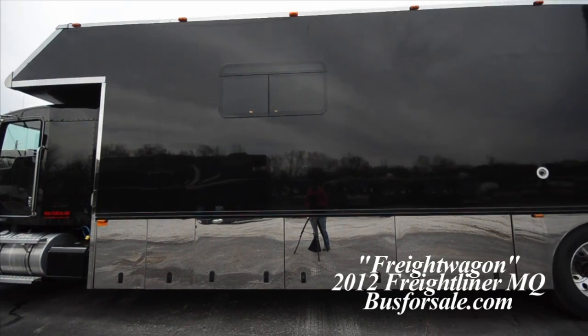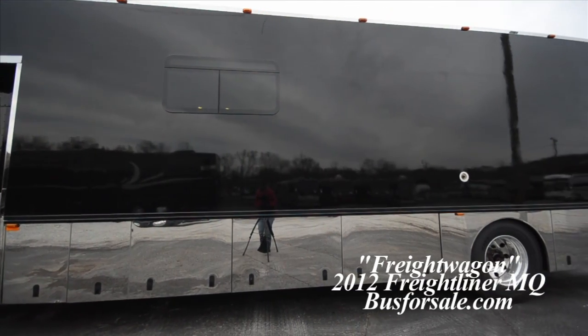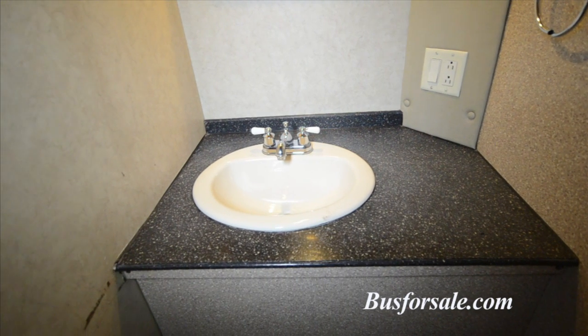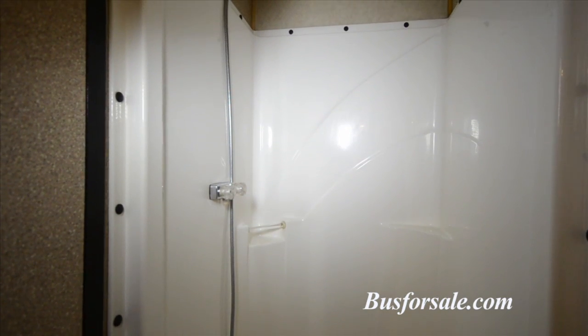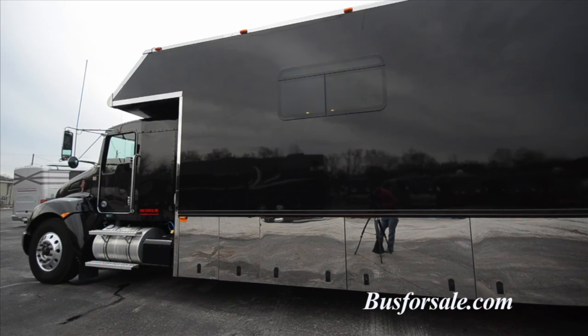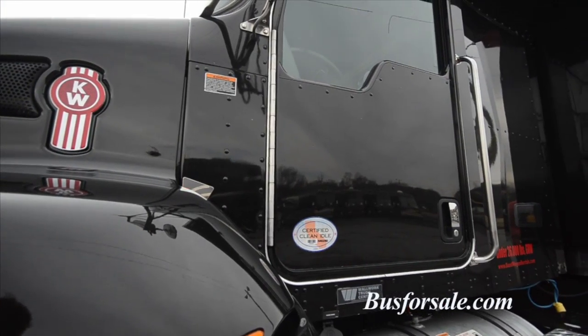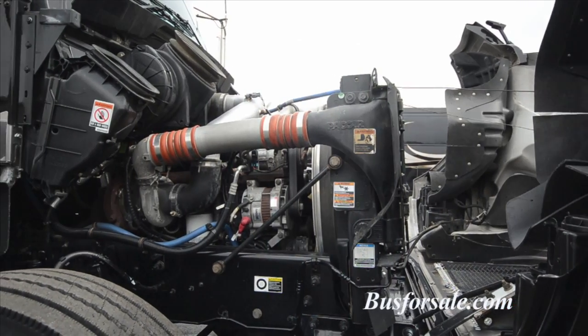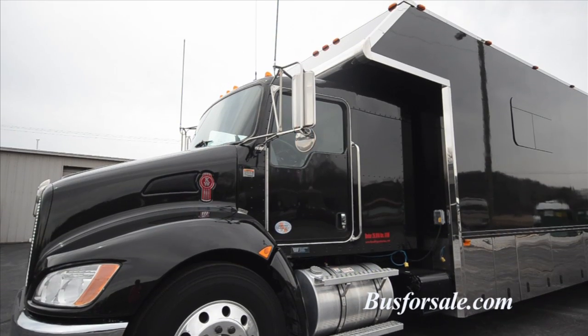BusForSale.com presents Freightwagon, a 2012 Freightliner 8-bunk entertainer coach. Freightwagon includes a full bath with shower and is built with ease of use and maintenance in mind. Freightwagon is built on a Kenworth medium-duty truck chassis with a Cummins ISC engine and Allison automatic transmission.